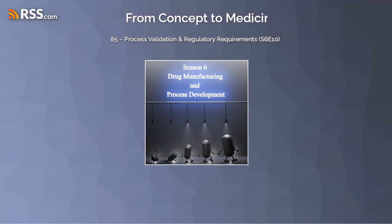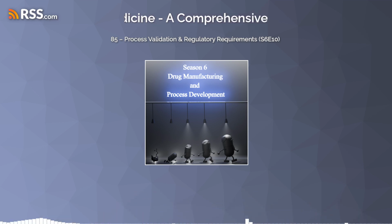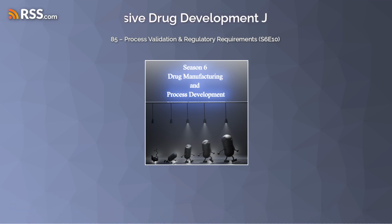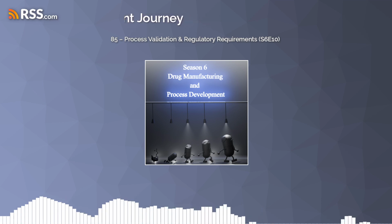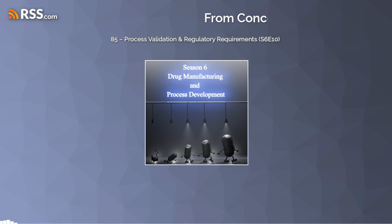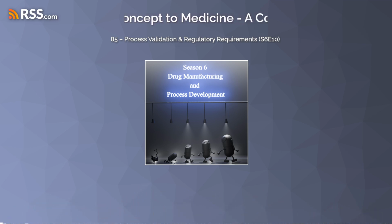Makes sense. Another interesting case study was about a continuous flow process for synthesizing a different intermediate compound. And in this case, they did a really detailed kinetic study. Okay, so that's looking at the speed of the reaction. Yeah, and what factors affect it. And they used that information to develop a really robust and scalable process.